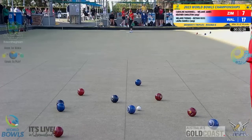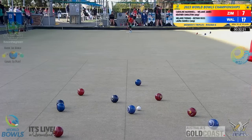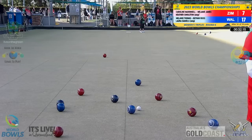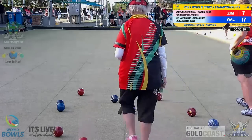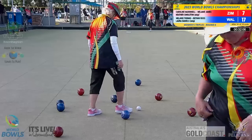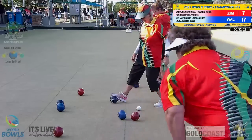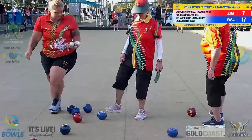I think you'll probably see a lot more aggressive weight this time around. Well, they do have the backer's bowl. Yep. She's tried to do that, but I don't think it's going to get back quick enough. And it hasn't. So they're definitely going to pull one out. Have a quick look around. I think they were looking for 2, and two's the number. 2's the call. So Wales move on to 19.